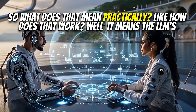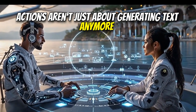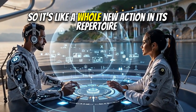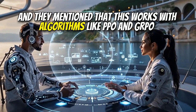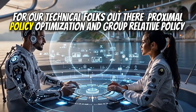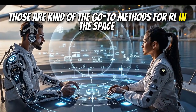So what does that mean practically? Like, how does that work? Well, it means the LLM's actions aren't just about generating text anymore. It can also choose to make a call to the search engine as an action. So it's like a whole new action in its repertoire. Right. And they mentioned that this works with algorithms like PPO and GRPO. For our technical folks out there, proximal policy optimization and group relative policy optimization. Yeah, those are kind of the go-to methods for RL in this space.